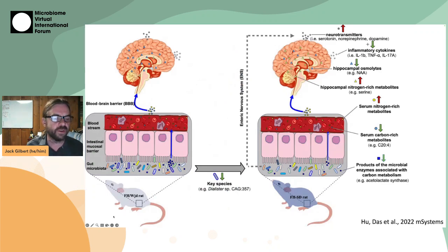Well, one thing we did find when we looked at the metabolomics of the bloods of these animals was that fawn-hooded rats generally have a gut microbiome which produces an elevated level of carbon-rich metabolites. These carbon-rich metabolites tend to end up in the brain and tend to trigger inflammatory responses. When we swapped out the microbiome in this fawn-hooded rat for a Sprague-Dawley microbiome, we see a reduction in species like Dialister, and the new microbiome tends to produce nitrogen-rich metabolites. So we get a reduction in the carbon-rich metabolites in the bloodstream, an increase in nitrogen-rich metabolites in the bloodstream.